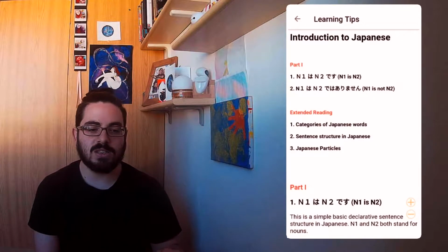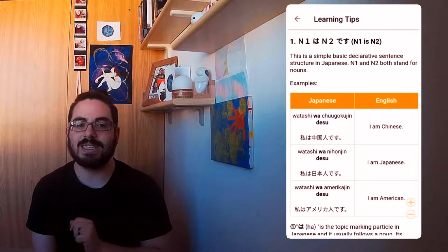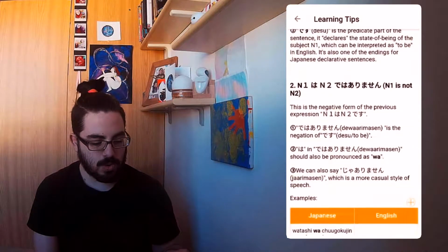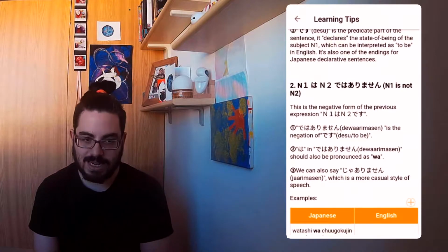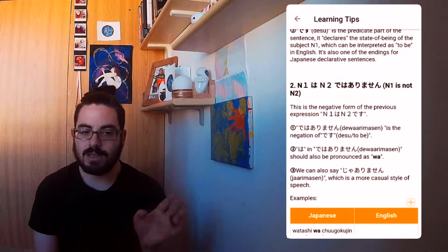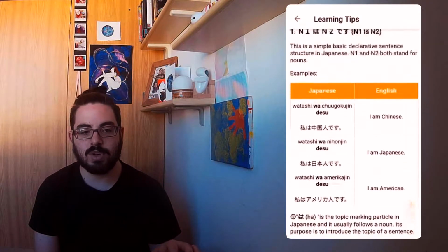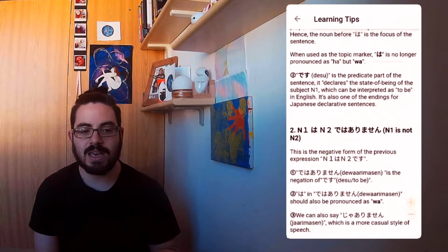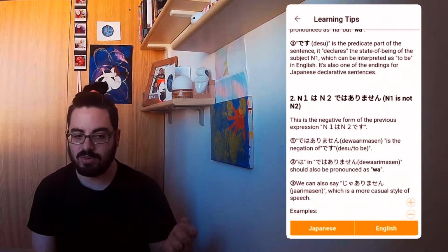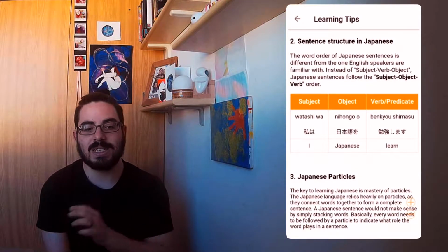So the first one is just the basics. Wa desu. Wa is the subject particle and desu is to be. The wa arimasen is used instead of desu. Also, wa, both in the subject particle and in the wa arimasen, is written like ha, but is pronounced wa. The sentence structure is subject, object, verb, so I, Japanese, learn.